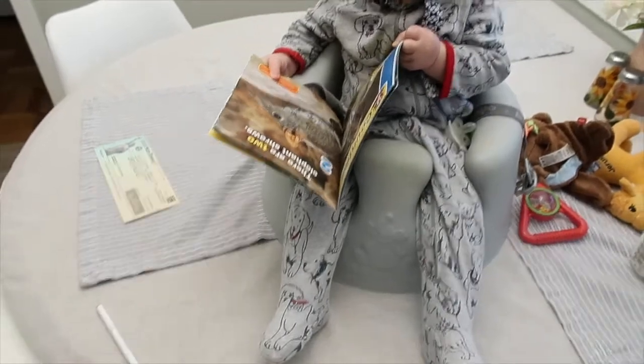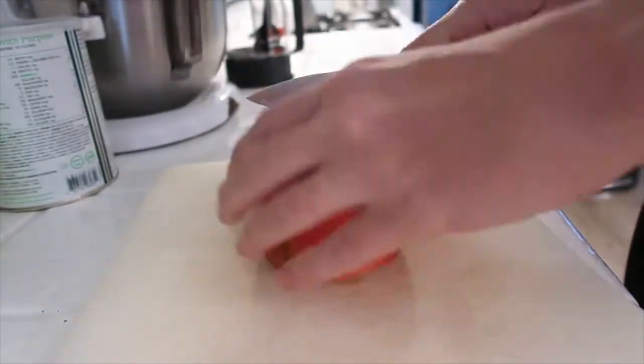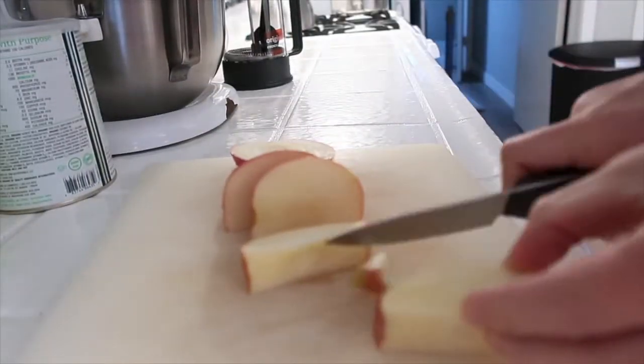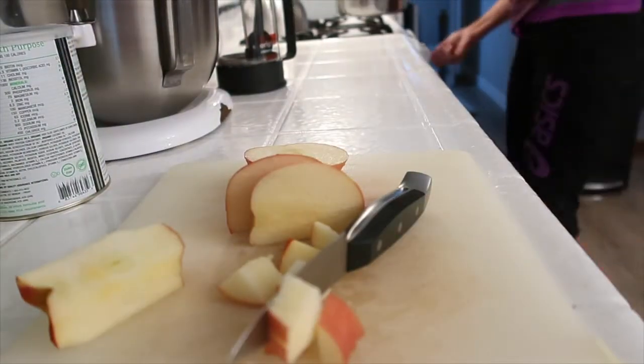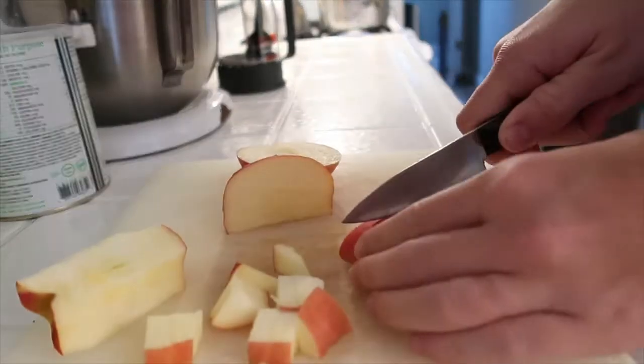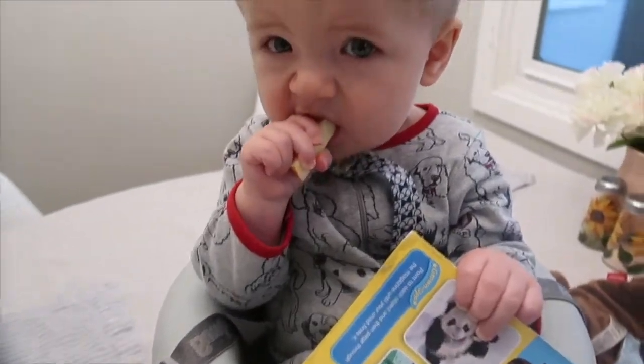So I have him here in the Bumbo with some reading material while I get breakfast started. And I know the Bumbo is not good for hip development or whatever, but Stephen came home with that one day and was like, hey, let's try this. And I was like, great. I wasn't about to give him a dissertation on hip development, nor did I really have the information to make a case one way or the other, so whatever.